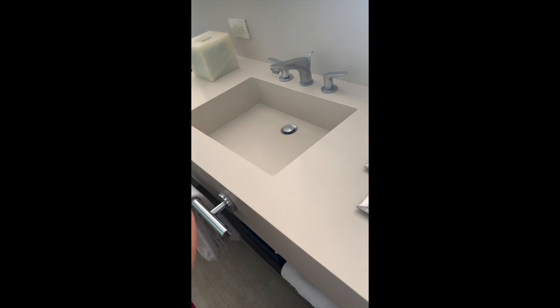The toilet, we didn't have any issues with it at all. This was really nice. It's always bougie. And the sinks were cool, a little double vanity. The vanity actually rotated, which was really neat. The soaps all smelled really good.